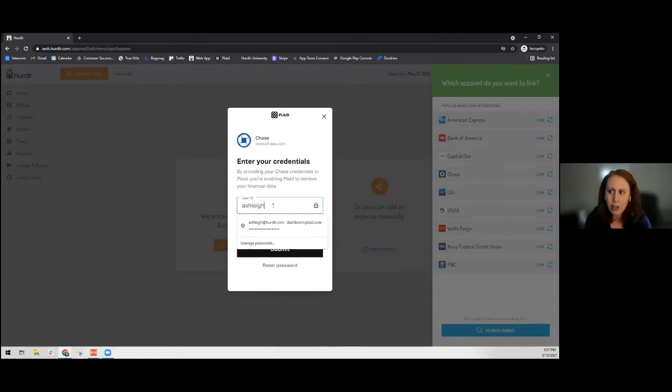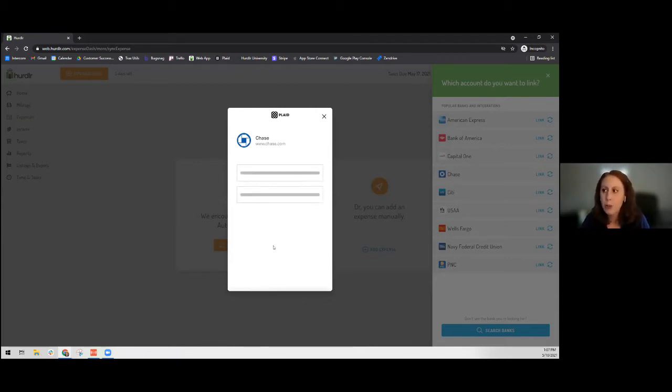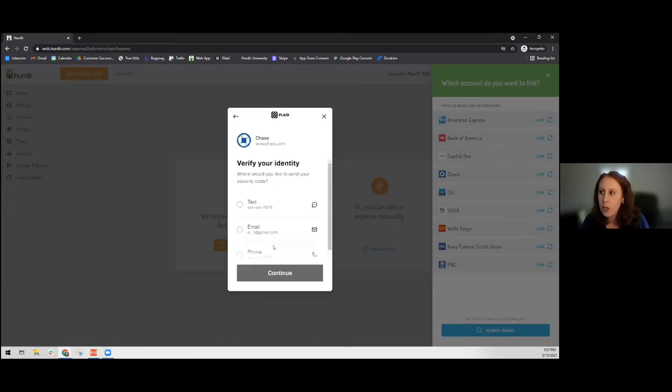They're actually going to be just logging directly into your bank. And any additional security steps that you have in place will be sent by your bank as well. So I think here I have a text code that my bank will send me. So I'll walk you through that.